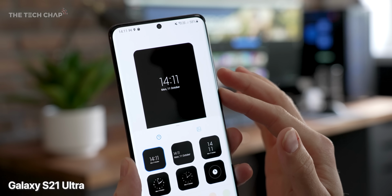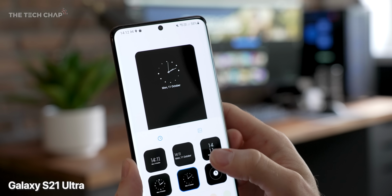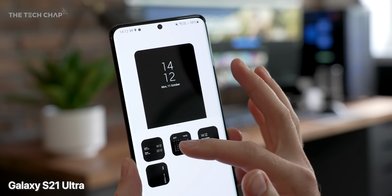Either way, it's a moot point because we don't have support for it yet again, but it is something I'd like to see, possibly that could come with iOS 16 or an update. It's not necessarily something we'd have to wait for an all-new iPhone to see, but right now, no AOD.